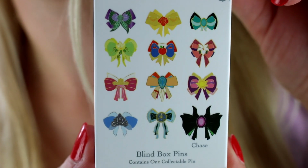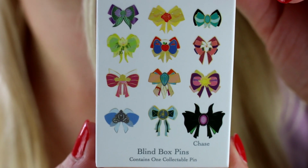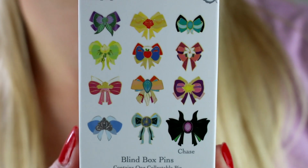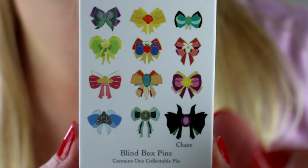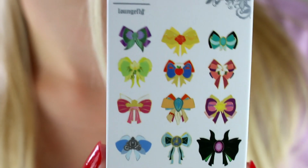I believe out of these I have Tiana, Mulan, Pocahontas, Cinderella, and I was lucky enough to get the non-princess Maleficent Chase. Would not mind getting another one of those, I'll tell you. Look how huge it is compared to the others. But I'm also super looking for Belle, and any of the others. Rapunzel, definitely as well. I am so happy that Box Lunch just keeps coming out with more princess options and more Disney pin box options as well. Always just fun to have new things, but they're definitely coming out with some interesting ones.